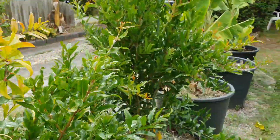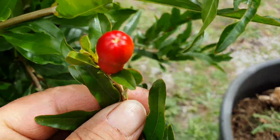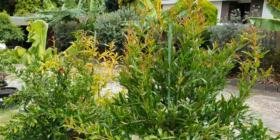And this one here had a few flowers and fruits, but they all fell. This is the Golansky. That's the story with the pomegranates.